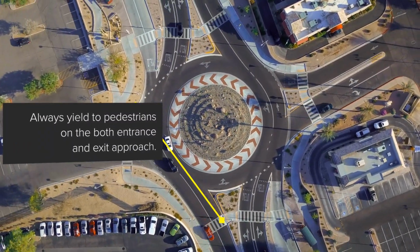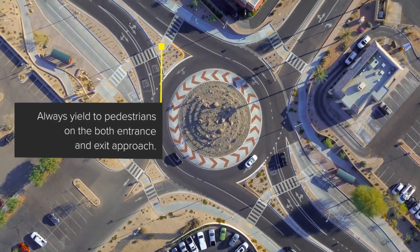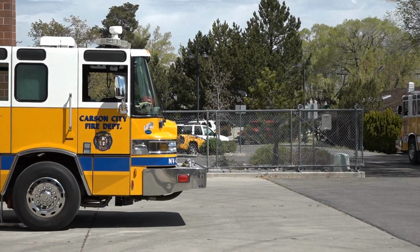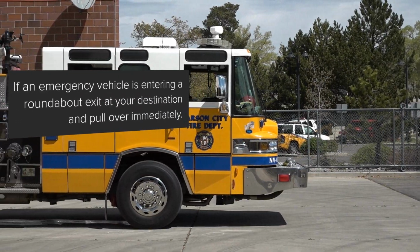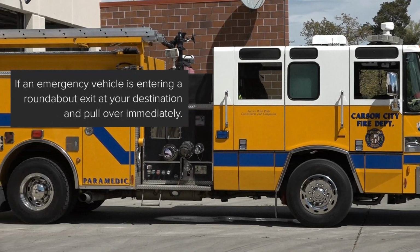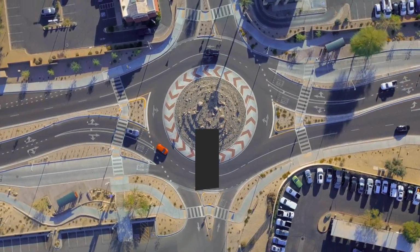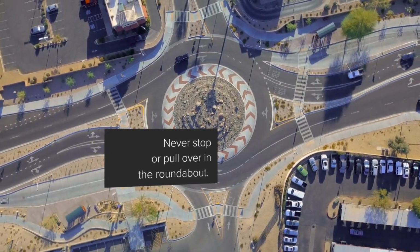Always yield to pedestrians on both the entrance and exit approach. If an emergency vehicle is entering a roundabout, exit at your destination and pull over immediately. Never stop or pull over in the roundabout.